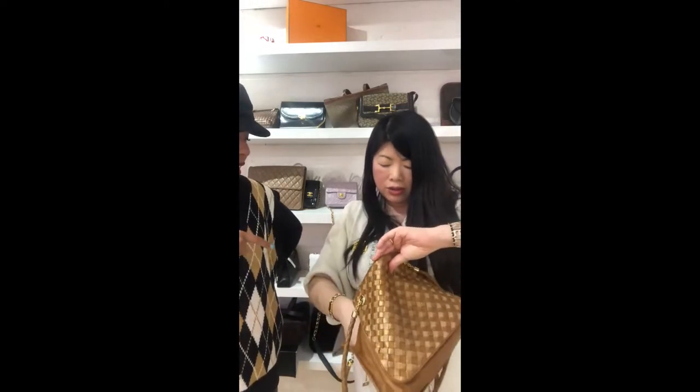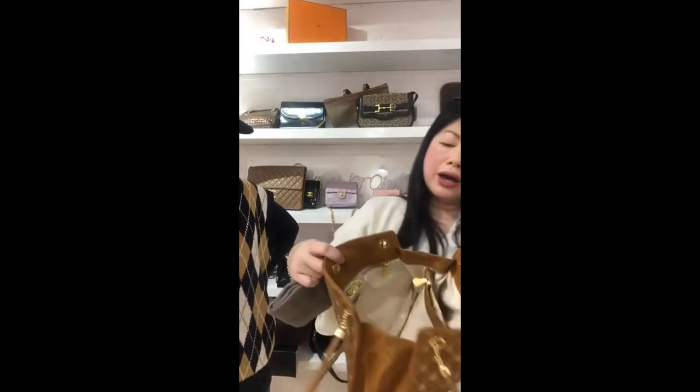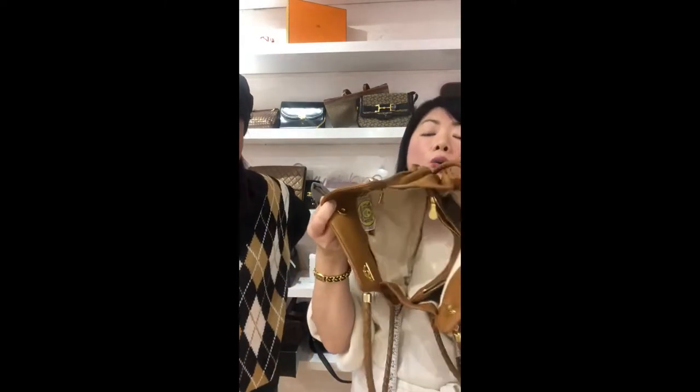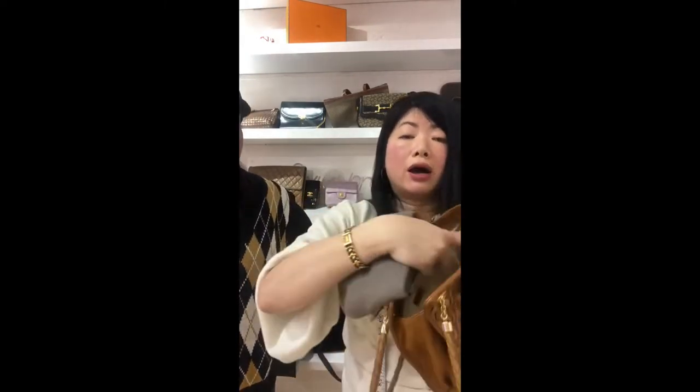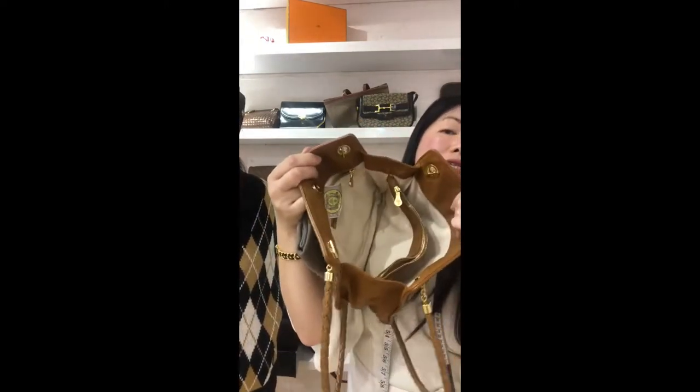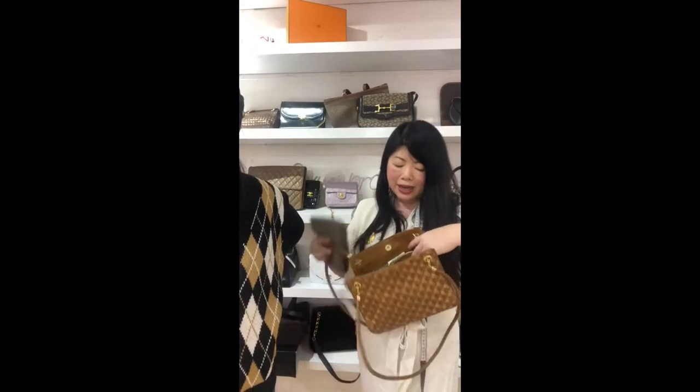Would this be 24 karat gilded as well, because of the age, probably? Maybe, I cannot confirm that, but it's definitely a gold gilded alloy hardware. So that is good. It's nice and clean inside.